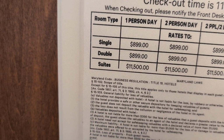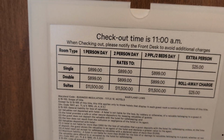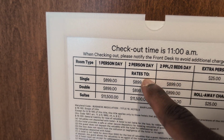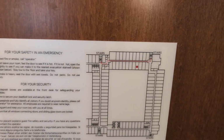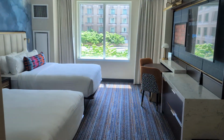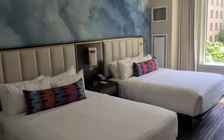The suites can go up to $11,000. That's wild. It does say extra $25 for a person, two people. But yeah, this is the hotel. It's kind of confusing if you get off on the wrong elevator. Yeah, folks, come on in. This is the room. Maybe you'll see it on your next stay.